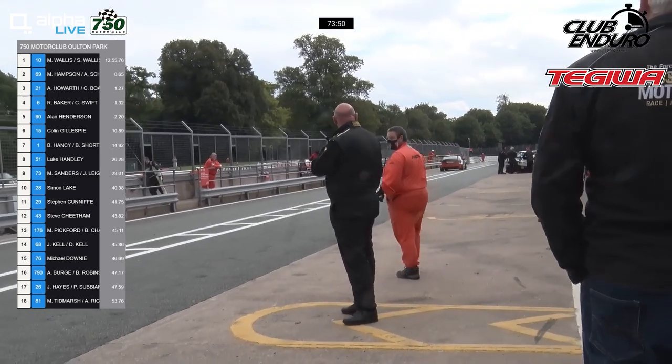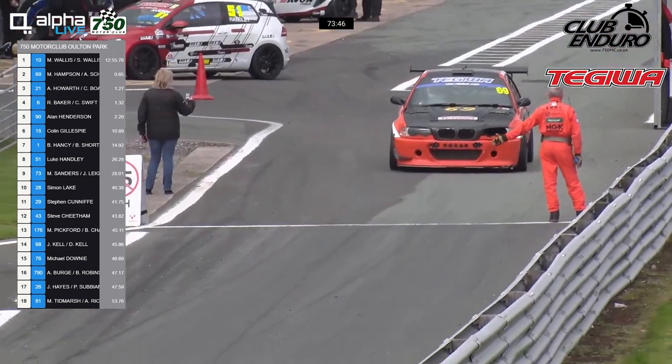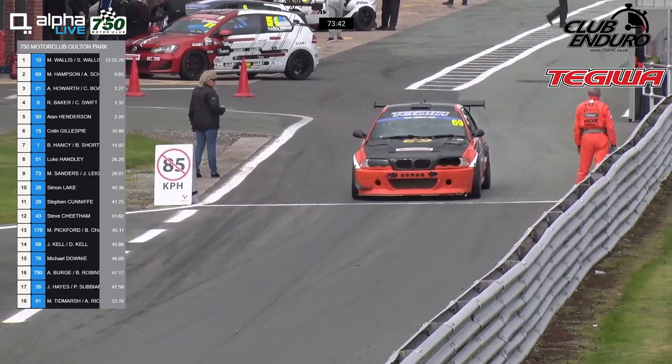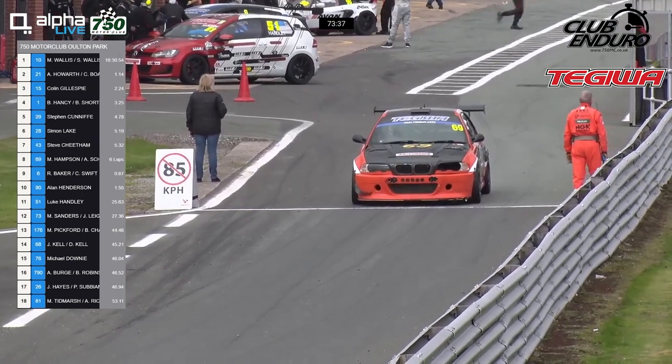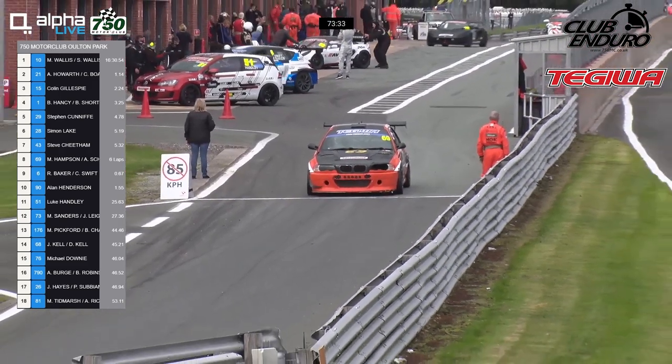Rob Baker has not yet gone back out in the Cooper, and nor has Henderson. He's being held at the end of the pit lane, number 69. You can see the marshal there. No, he's not going to let him out now because the red lights are on. Yep. And that's because the safety car train is going past, and so he won't be allowed to get out until all of these cars have come past now. So close, though, to getting out.